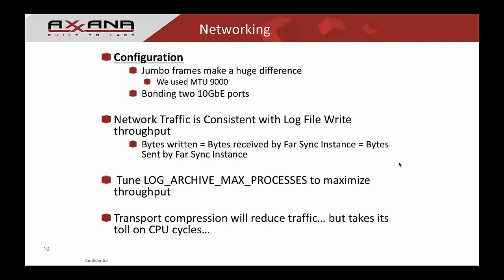At the primary and also in the FarSync, we use simultaneous archive processes to transfer the data from the primary to the FarSync. We also used the max connections parameter to not have just one connection; the default, I think, is very low. So we enlarged these numbers to make the transfer faster. We also defined some network parameters in the sqlnet.ora to have a bigger packet size.